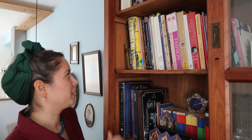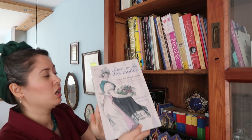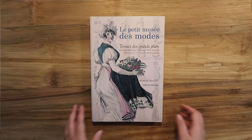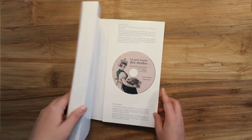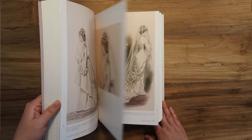So the next book I bought at Versailles, and it's actually another book full of fashion plates, but it has normal fashion plates, but also regional traditional clothing. It's both in French and in English, so that's good.